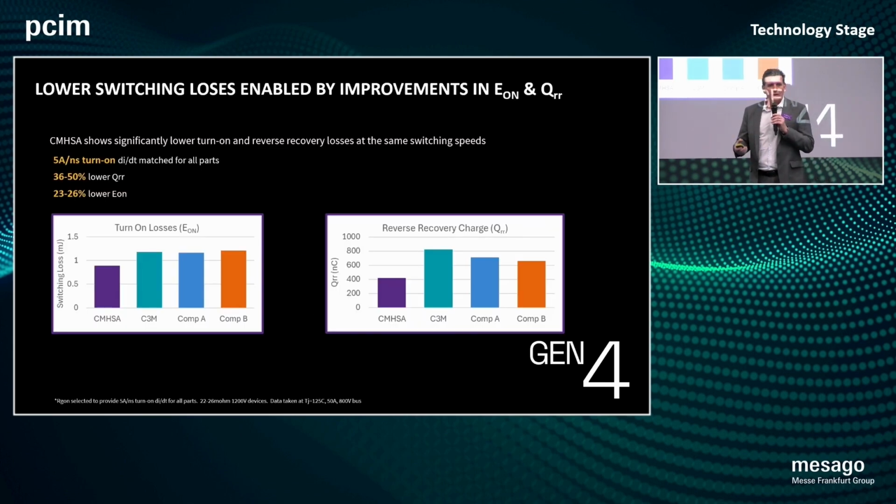Eon. Let's just look at some of these parameters when you get down into the details, because now this industry is confident in its maturity to offer technologies that can solve the problems. So yes, RDS on over temperature, soft body diode, turn on losses, reverse recovery charge. This is where next generations you're going to see really making effects. It's great because now you can see what silicon carbide can really do.